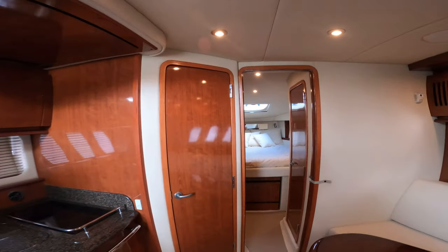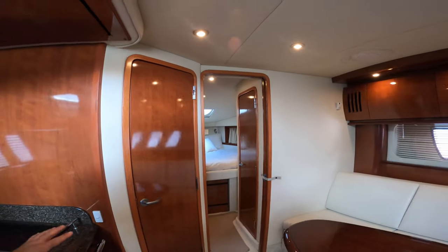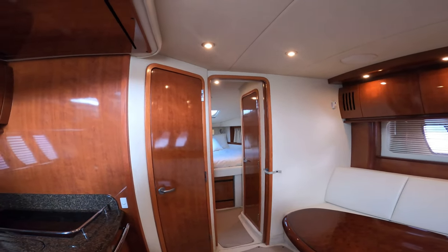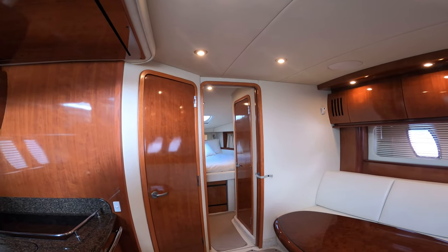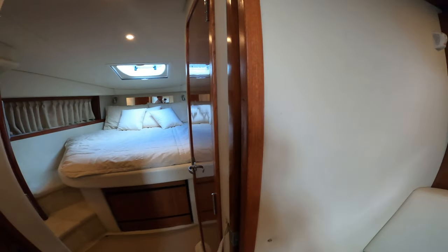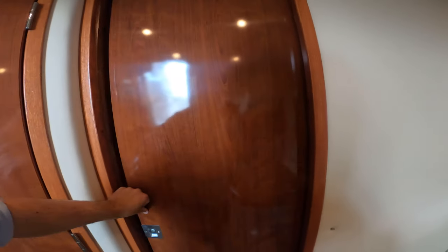So that's super handy. And one of the things about the 38 Sundancer, unlike the 375 and other Sea Rays in this size range, is that it's not an open plan boat. We do have a door here. So that's one of the great things that separates it out from the others.